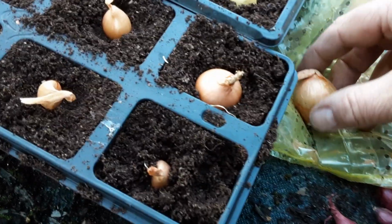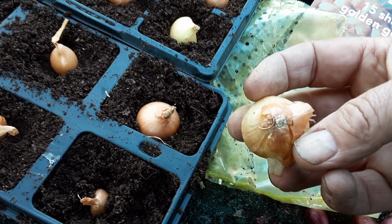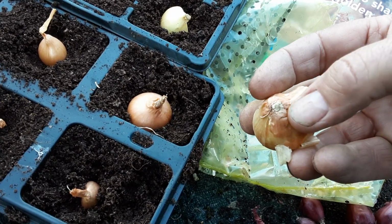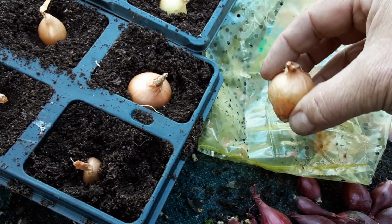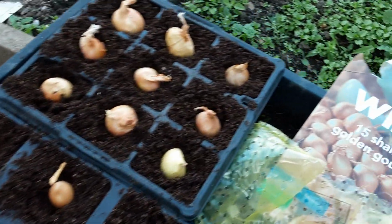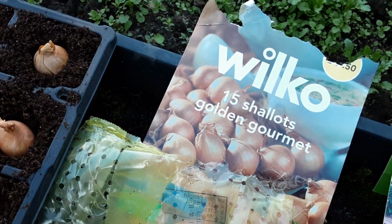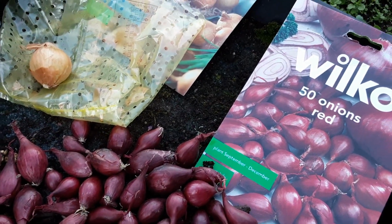And I always seem to tend to plant one the wrong way, but there's the bum, the plate at the bottom, and that bit there's the top. So we shouldn't get confused. There's 16 in there, all good. So we've gained one. These are the Wiko's red onions.